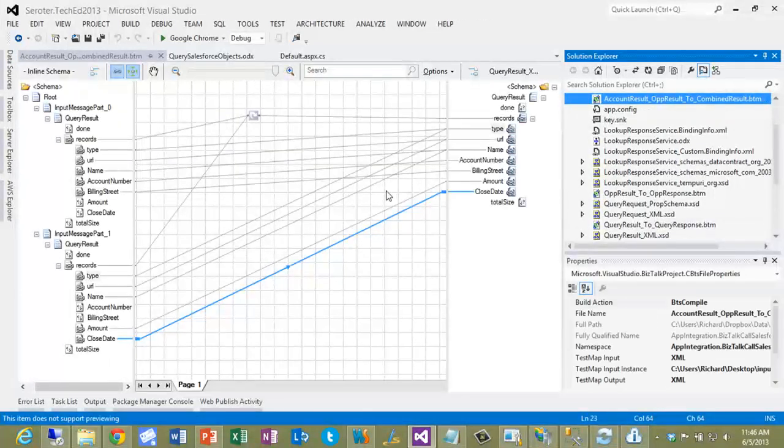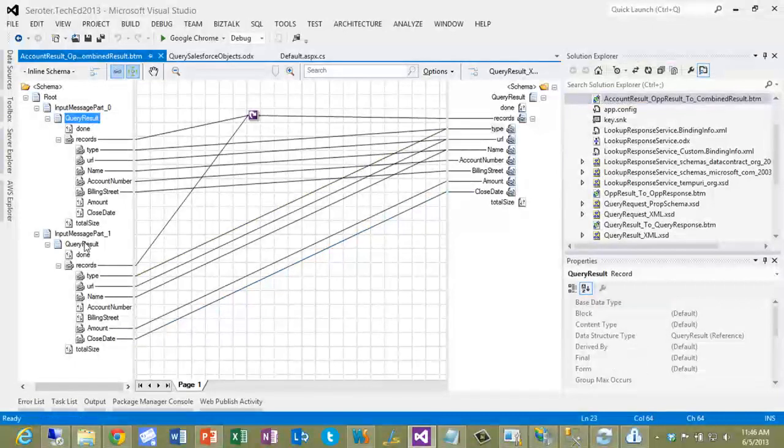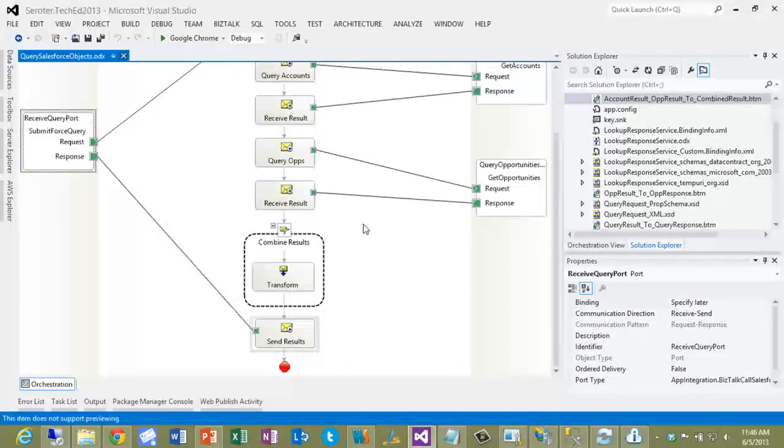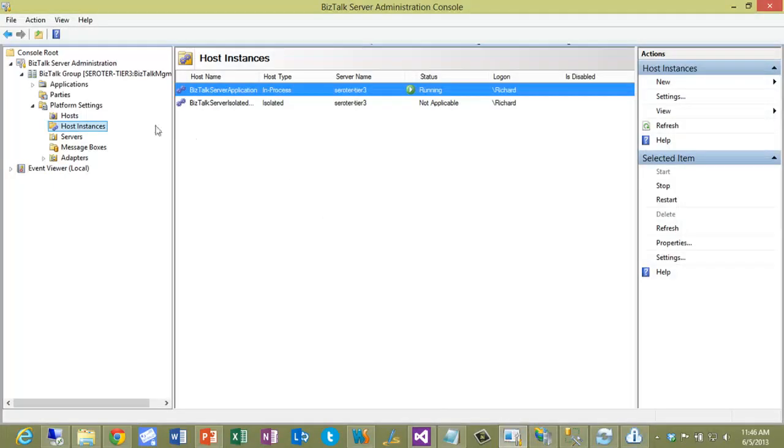And I can smash together these maps, and I can look at the data coming back from Salesforce, opportunities and queries, and smash it all together into one response. So this is a pretty handy way to deploy integration solutions. So if I've got that, then I deploy that to a server. And the way it works is that in this server, I'm configuring access to Salesforce.com from BizTalk.